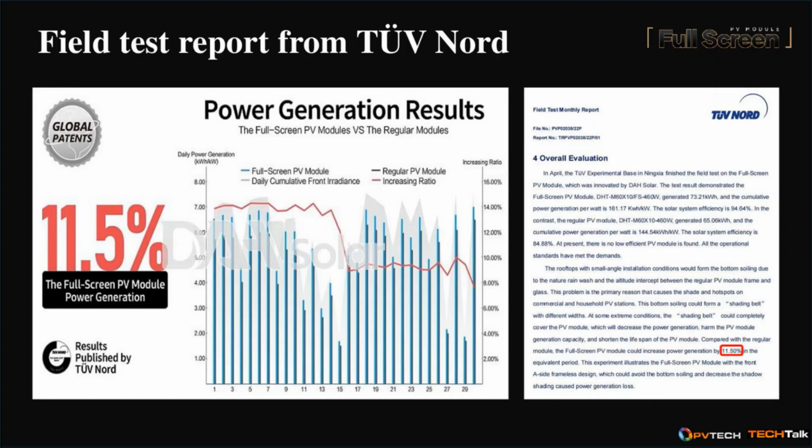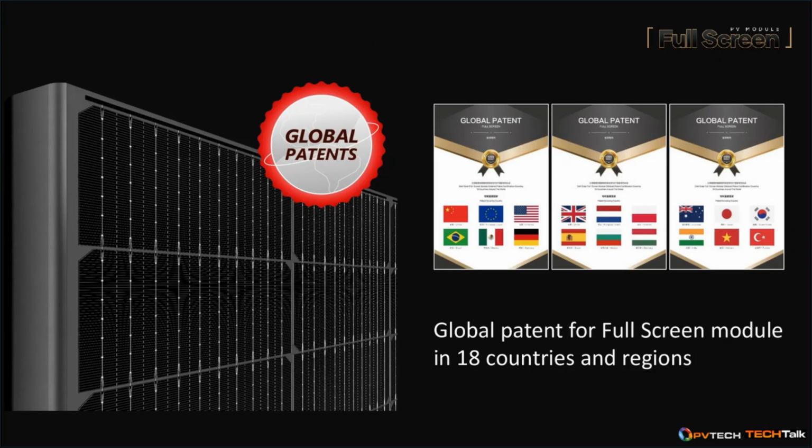I think this is the biggest advantage of our full-screen modules and the real benefit we can bring to our customers, especially right now when the electricity price in Europe is so high, and more generation means more money for the customer. And we have also applied for global patents for full-screen modules in 18 countries and regions, including the European Union. So other manufacturers cannot produce it. And this is special for DH Solar.